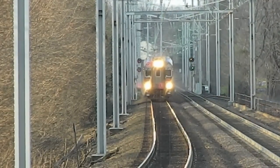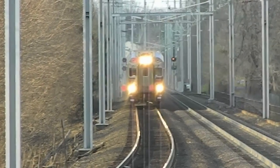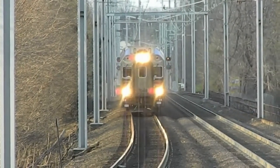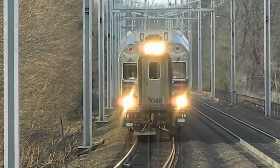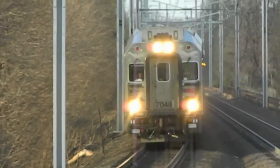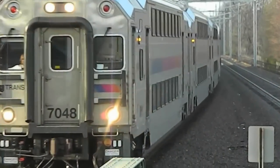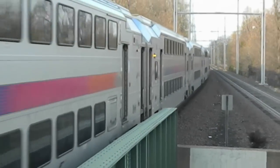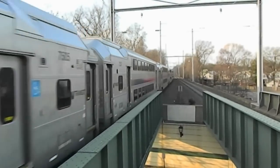New Jersey Transit 14 level, number 7048, running on train number 3263, heading towards Long Branch. It's approaching Woodbridge train station. And after that, this train runs local all the way to Long Branch.